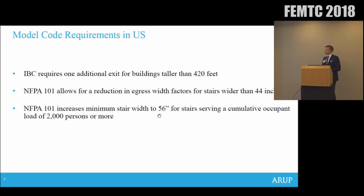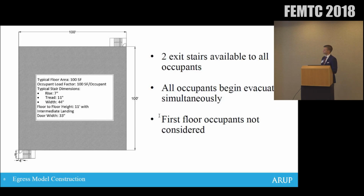So I got to thinking, why is that? Why do the model codes that we enforce not account for the height of the building in determining egress requirements? So I decided to put together a very simple model using Pathfinder to determine the impact on the overall egress from a building when you use the number of stories as the variable.